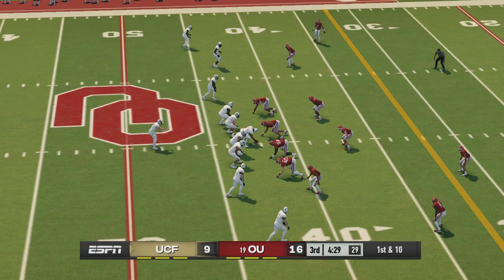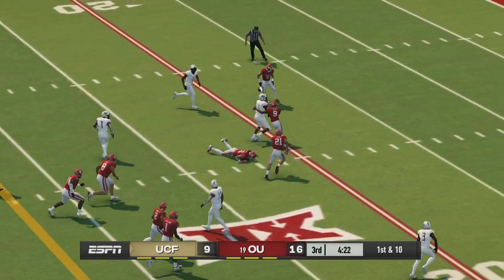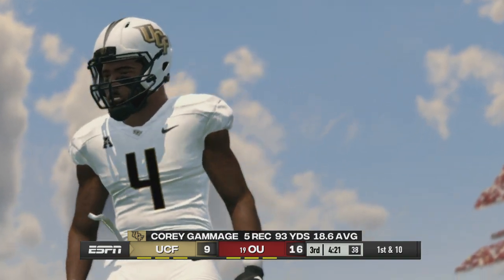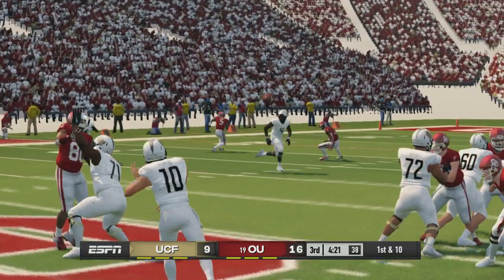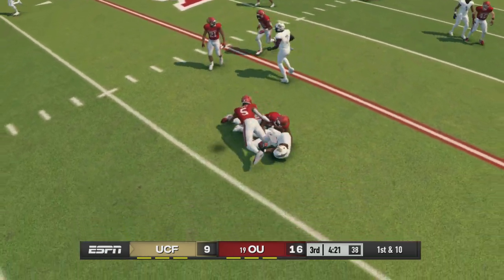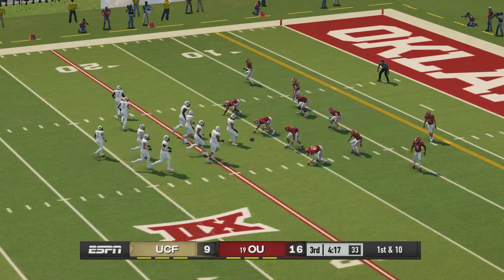Quarterback all by himself in the backfield with five wideouts. Fires quickly, and he's got his man. He's at the 30. Tackle made right around the 16-yard line. We've got a first and 10. Ball on the 16-yard line.